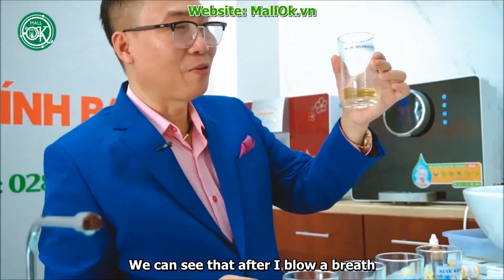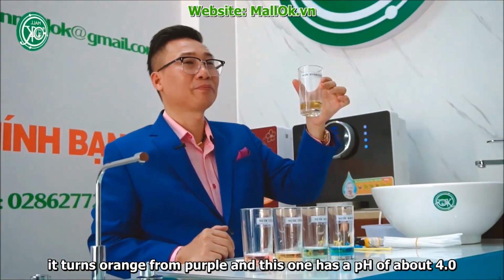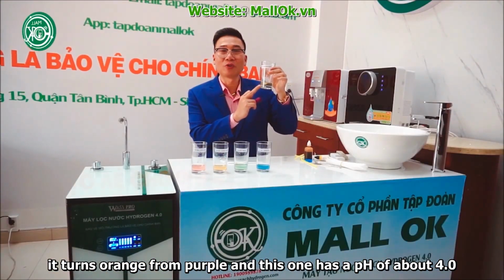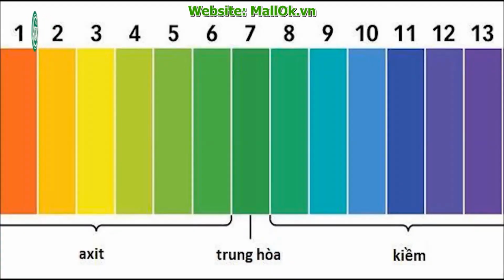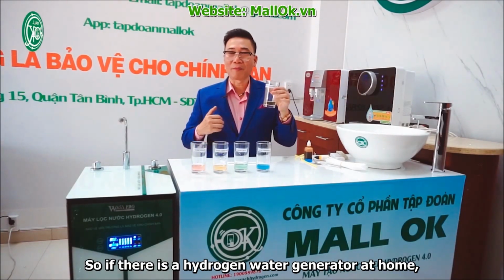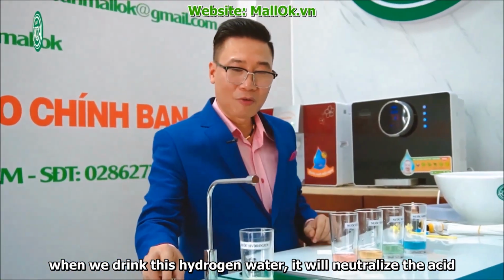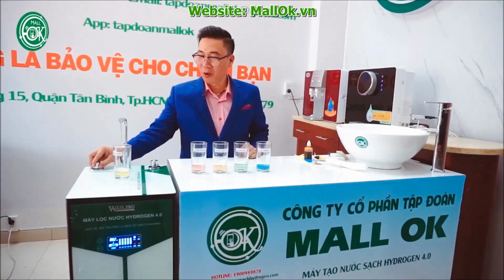We can see that after I blow a breath, it turns orange from purple, and this one has a pH of about 4.0. So if there is a hydrogen water generator at home, when we drink this hydrogen water, it will neutralize the acid.